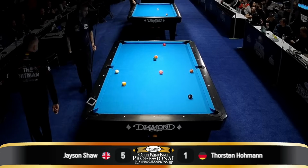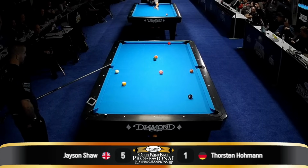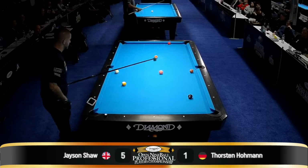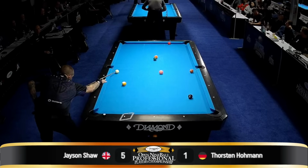Hits it full. Does leave Jayson a shot. I'll play the 3. He's got to be careful. I know even with a pro player, they still make these mistakes sometimes. Has to be careful here with spinning the 3, and he doesn't go between the 8-7 and scratch in the bottom right corner.